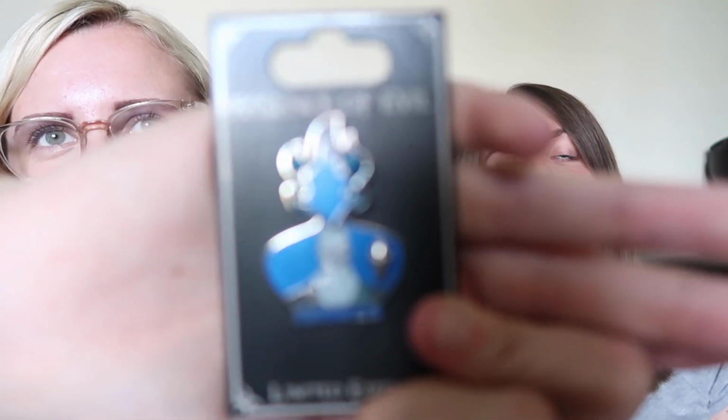Just love like the hair or the fire on his head, like his hair, it's just so cool. That didn't focus. But I love this pin, and it was $15.99, which is a bit more pricey. But it's limited edition and I love it. I can't say no to Hades, he's too irresistible. I was saying, if you didn't get it, you'd regret it. Yeah, I would. It's one of those.